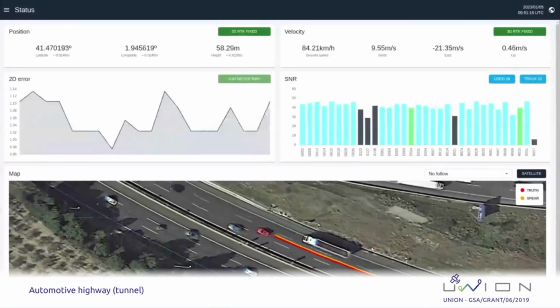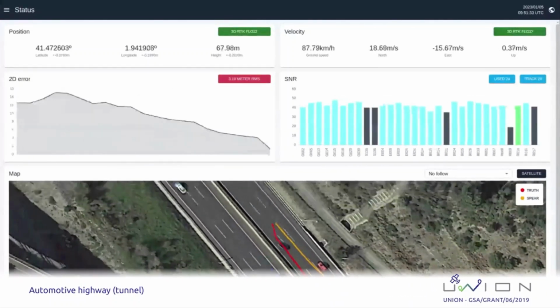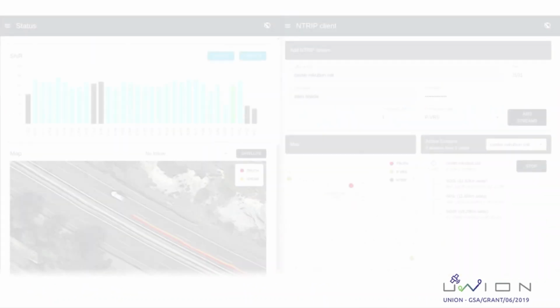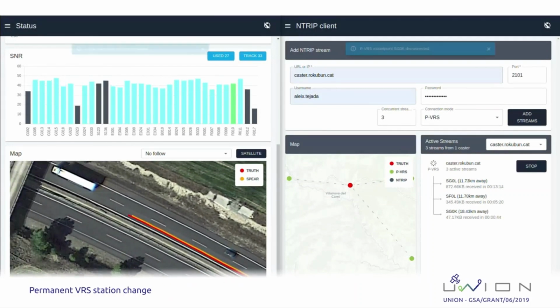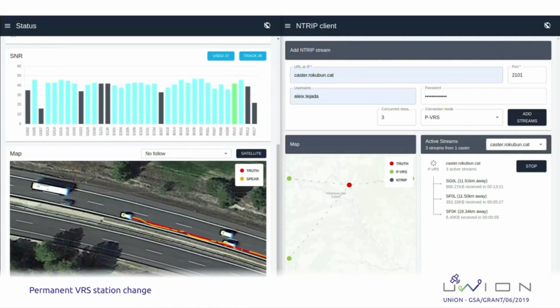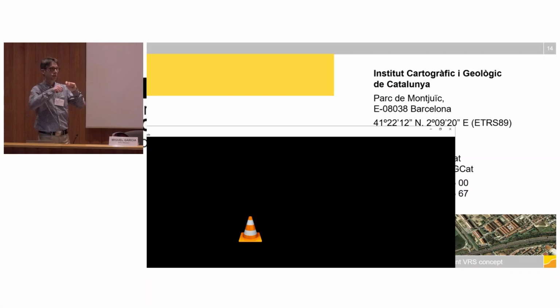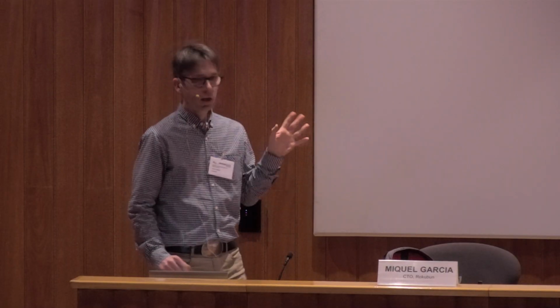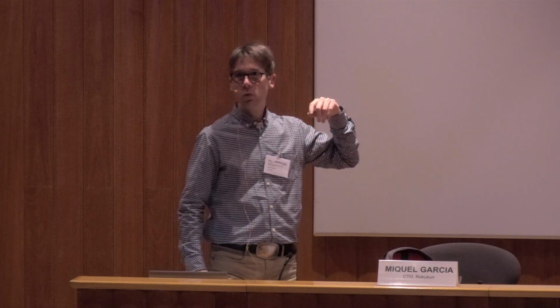And here is one where we lost the visibility. We got the reference receiver, as far as I know, propagating the solution, so that's why you could see some points inside. And then finally, we got here some station change. As we were moving through the highway, obviously there were some permanent stations that were lost, so we had to attach to other ones. That's why we wanted to make these long drives, to test the different transitions between one station and the other. So this is as far as the automotive is concerned. We can repeat them later on if you want.